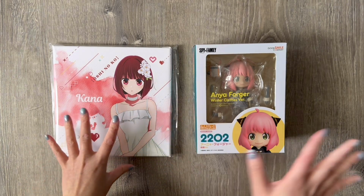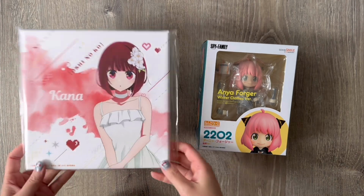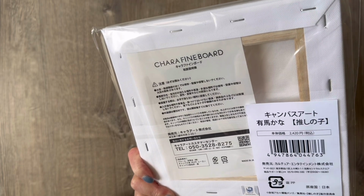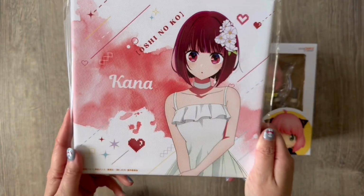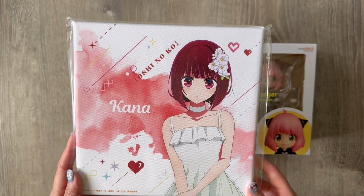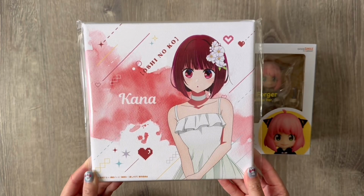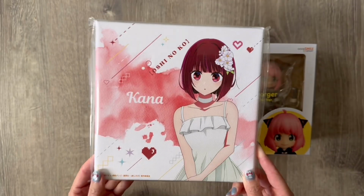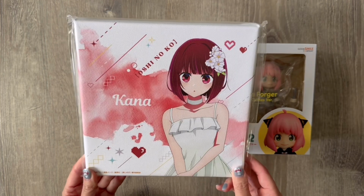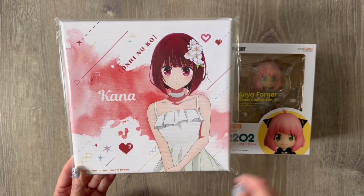So the wall scroll is based on this illustration here of Kana. I don't know which brand this was being collaborated with, Oshi No Ko, but it's this really pretty flower dress version of Kana. I really love this illustration of Kana, and I also bought this canvas board, which is really nice. And I also have a standee that I just pre-ordered of this same illustration.